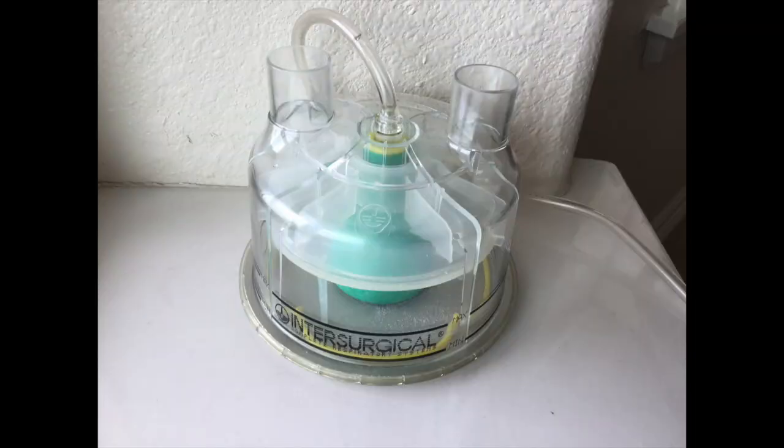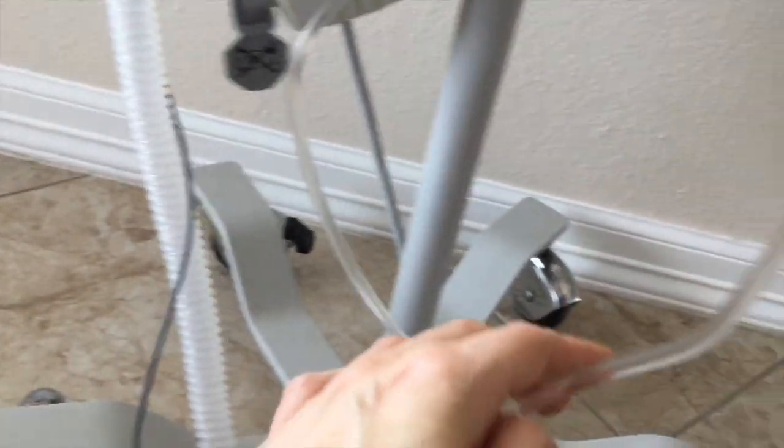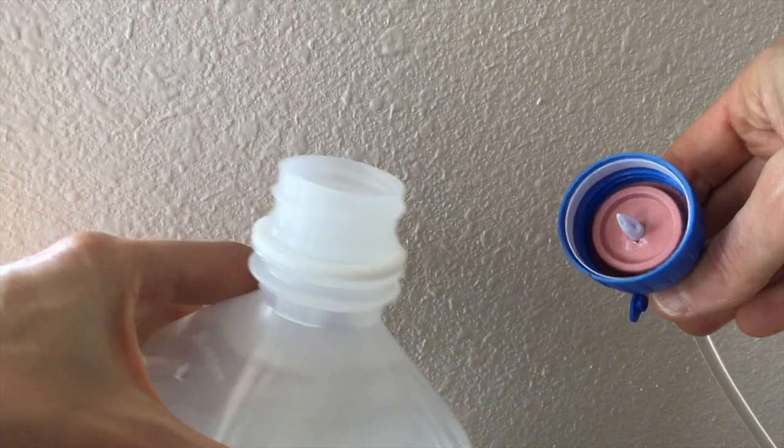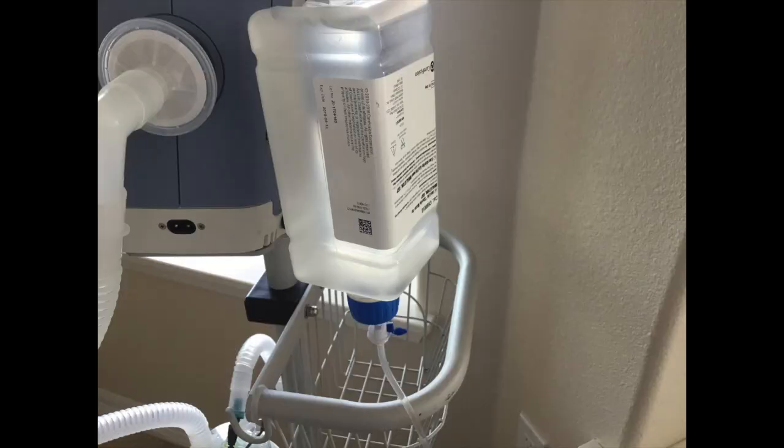The second water chamber I have is more complex. It has a water line which feeds into the water chamber. At the end of the line, there is a spike. The spike is pushed through a cap. The cap is screwed onto a water bottle. The water bottle is hung up. Using gravity, the water bottle fills the water chamber.